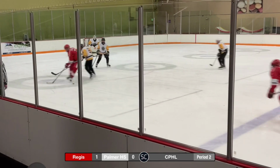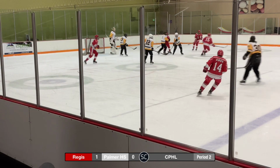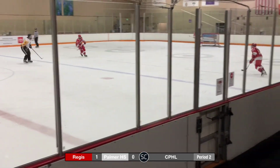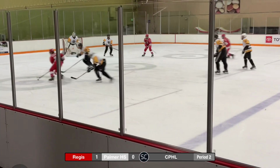F2 needs to get in there. Far side towards the net. Swept aside by the D. Up and out of the zone. Franzi's there. Gathers it in. Comes near side to Lynch. Tape to tape to Zegan. Onside play at the high slot. Stretch it out. Simmons moves with it.